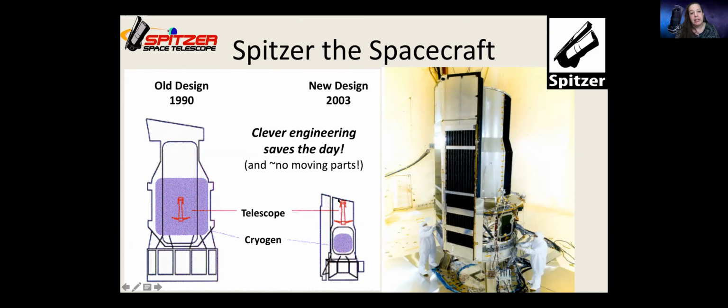But now, the design that actually flew is on the right-hand side. There were a lot of really clever engineering decisions that went into this. The telescope between these two is exactly the same size. So you get the same amount of light collecting ability, but the spacecraft itself is much smaller and much lighter, and it has to carry much less cryogen. It also turns out to be much easier to test as well. So this was a revolution in our ability to actually get Spitzer funded and off the ground, was all of this clever engineering that went into it.